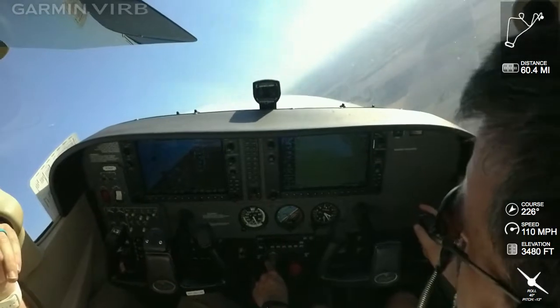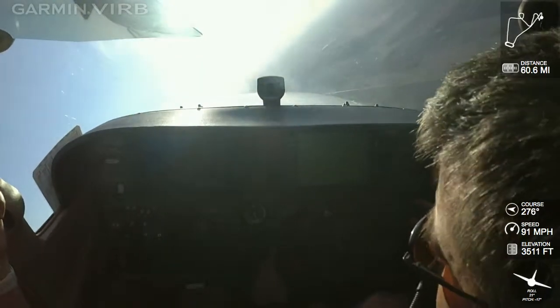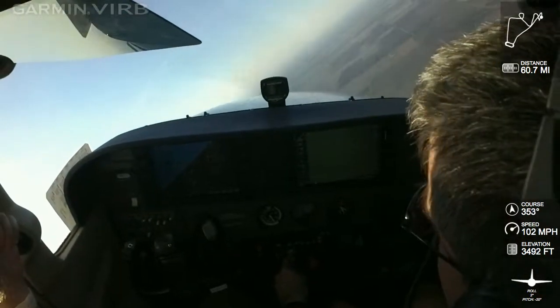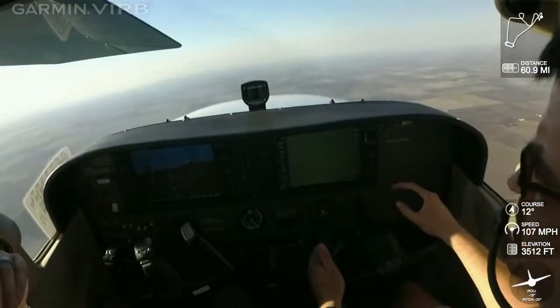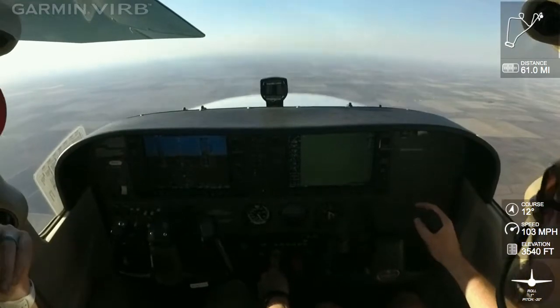The right ones for me are always trickier. They just look different. The left ones are more natural to me than the right ones. There's 3500 again. Here's the sunshine. I'm coming up to north, so I'm going to roll out. The bank angle, there we go. Within 100 feet, so that's what we're looking for, private pilot. 95 knots. So, yeah, it's just going to take some getting used to.